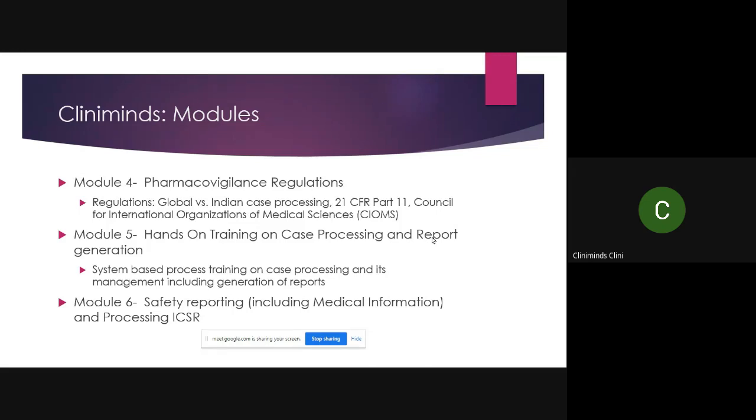The GVP is the Good Pharmacovigilance Practices. It contains 16 modules, and we will also talk about the FDA 21 CFR Part 11, then the Council for International Organizations of Medical Sciences, CIOMS, and we will also cover the Indian regulations in Module 4.